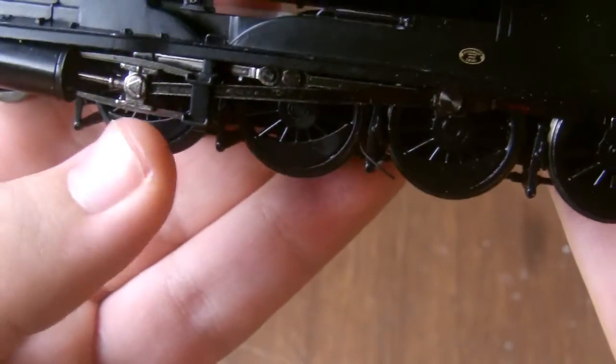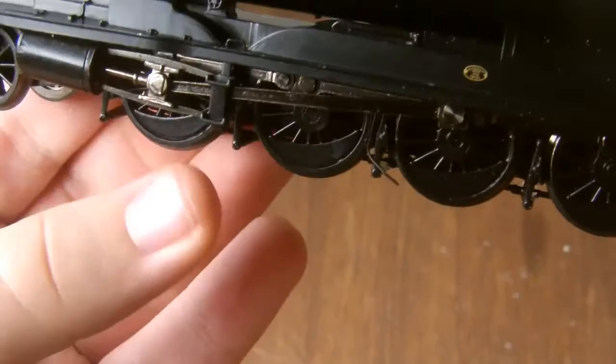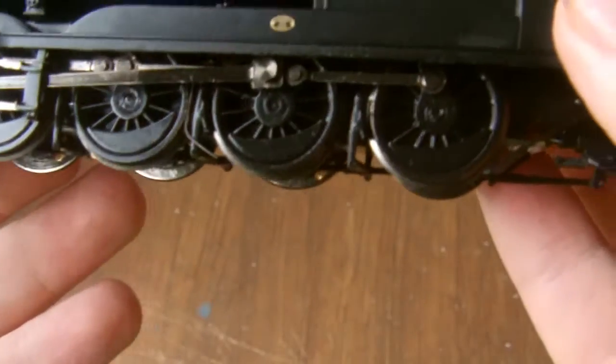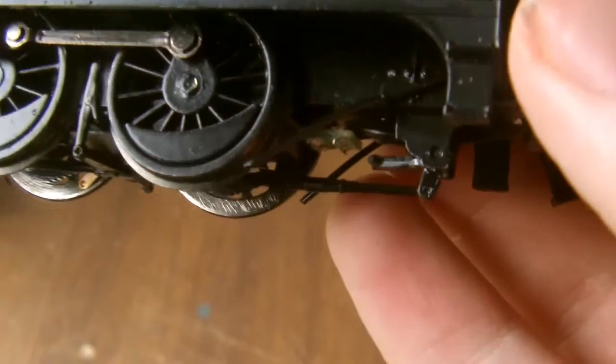But just look at the link motion there and the valve gear. Look how it's all connected up. I can't wait to see that moving round. The wheels are nice as well, and you've got the sand pipes there. And of course, there's the brake rod. That's already been factory fitted. There's even some slight rivets there on the chassis.